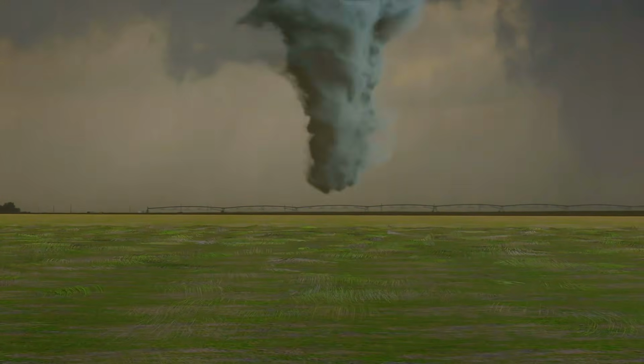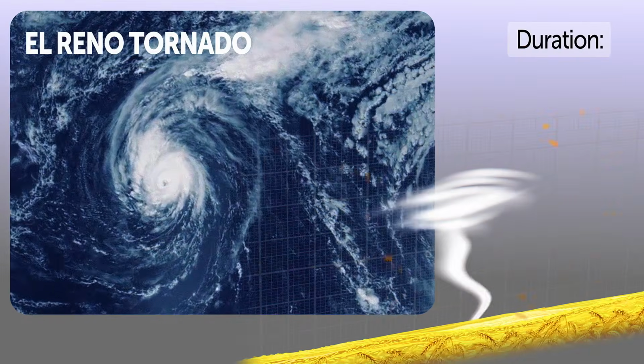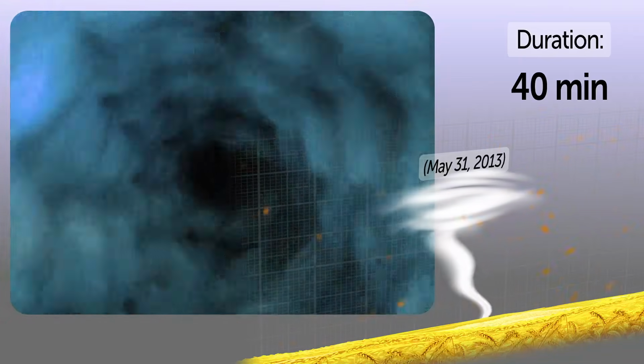The average tornado usually lasts less than 10 minutes, but there are exceptions. El Reno tornado. It's considered the world's largest tornado based on width. At its peak, the twister reaches 2.5 miles across.